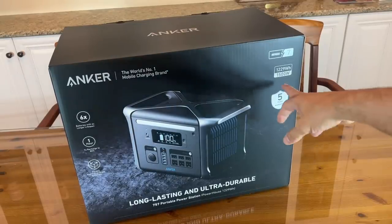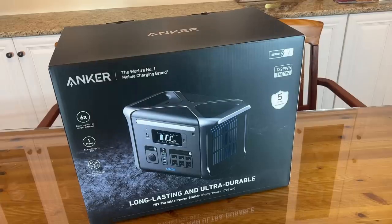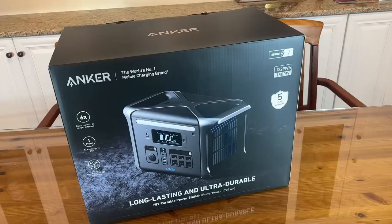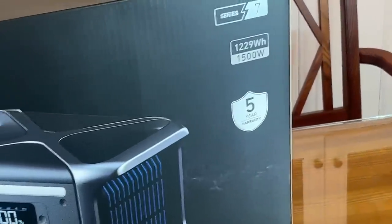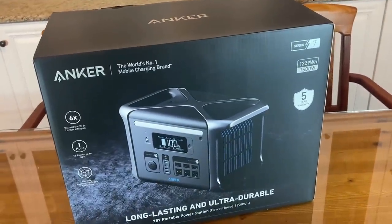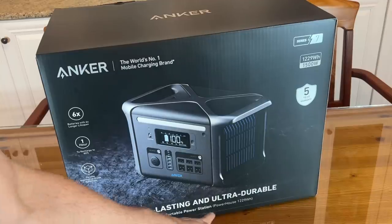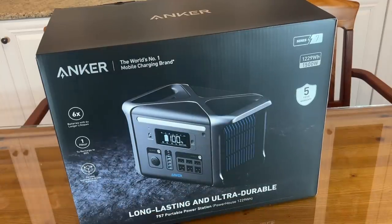This is the 1500 watt 1229 WH. It's the Series 7 with that 5 year warranty. Yes, that is absolutely incredible that they do a battery that they're backing up. That's incredible. So it's a long-lasting and ultra-durable device, the 757.